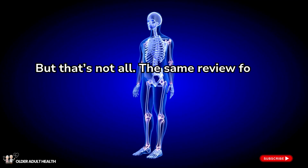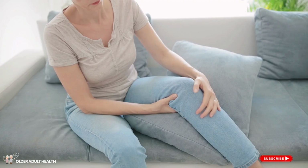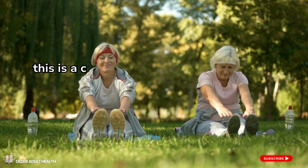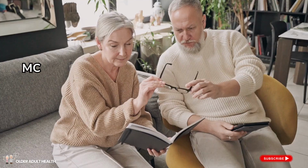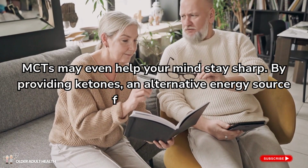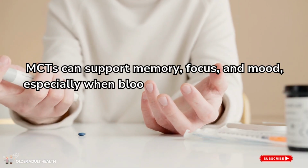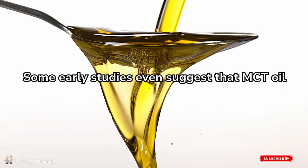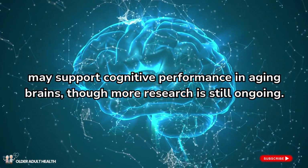In other words, the combination of MCTs and light exercise can do more together than either can alone. But that's not all. The same review found evidence that MCTs can lower inflammation markers, particularly in skeletal muscle. For older adults dealing with chronic inflammation or conditions like metabolic syndrome, this is a crucial benefit, helping reduce the internal fire that often leads to pain, fatigue, and slower recovery. MCTs may even help your mind stay sharp. By providing ketones, an alternative energy source for brain cells, MCTs can support memory, focus, and mood, especially when blood sugar levels are low or unstable. Some early studies even suggest that MCT oil may support cognitive performance in aging brains, though more research is still ongoing.